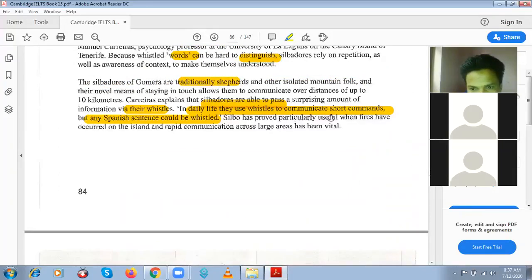Silbo has proved particularly useful when fires have occurred on the island and rapid communication across large areas has been vital. This is the answer. Look here. Silbo has proved particularly useful when fires have occurred on the island and rapid communication across large areas. Now look, only for short, simple messages was there. Okay, communication across large areas has been vital.